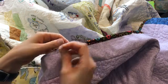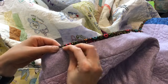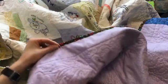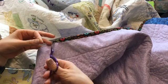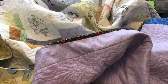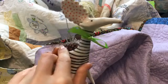Oh gosh, I have just barely enough thread. I always seem to do that. This nice skinny little needle though is just working great. I'm going to put that needle away before I lose it because a tiny needle like this could just evaporate. So let's get Zeb back. Let's get him back into Zeb. Say hi to Zeb.